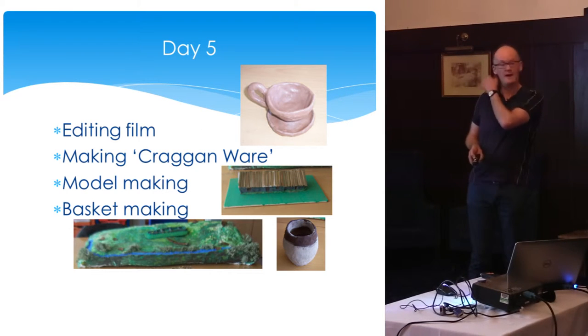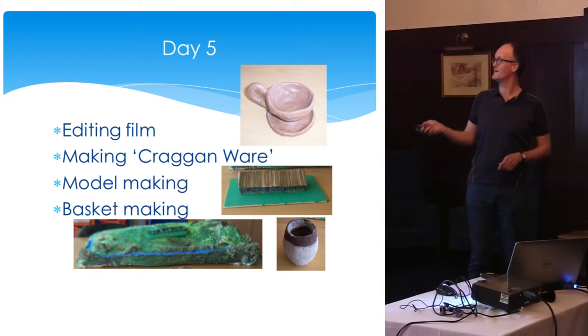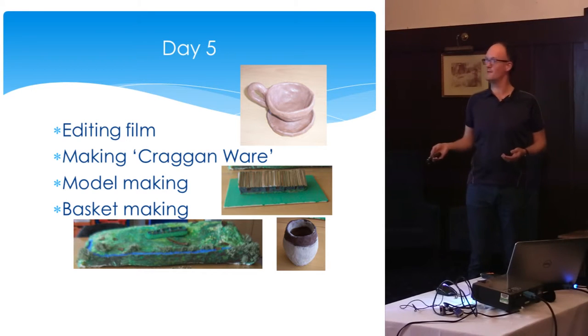And then day five, very much a craft focus again. This is them having had a go at making Crannog ware. I think typically they were trying to sell little teacups and saucers. And in Campbeltown Museum, there's a very nice example of one of these little teacups that was found in Campbeltown. So they all had a go at making those.